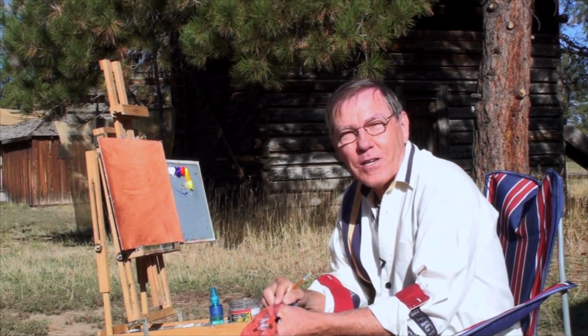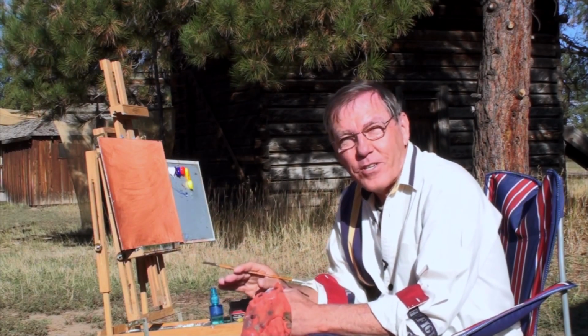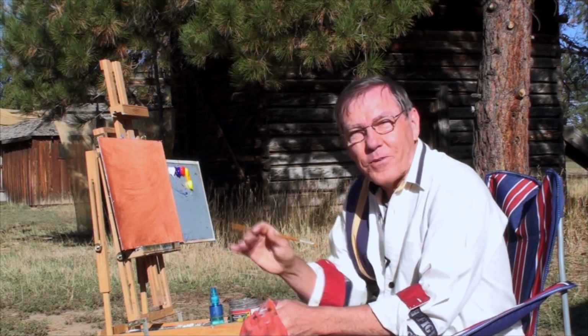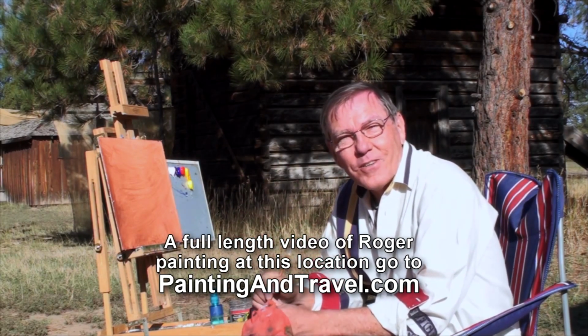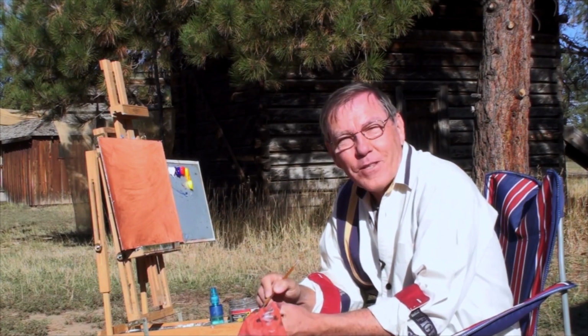Today, Sarah and I are at the Fred Harman Western Art Museum in Pagosa Springs, Colorado. This is an interesting place for artists because if you've ever heard of the Red Ryder BB gun or the Red Ryder and Little Beaver comic strip, this is where that all was created. The comic strips that ran for years and years were created by Fred Harman Jr. right here on the property. There are some interesting old buildings here, and I'm going to choose one of them. But right over there is the Fred Harman Art Museum. Sarah's going to take you on a tour there with Fred Harman Jr.'s son, Fred Harman III.